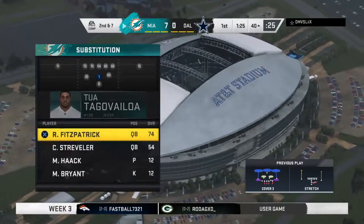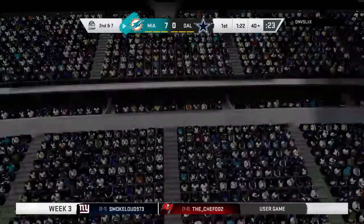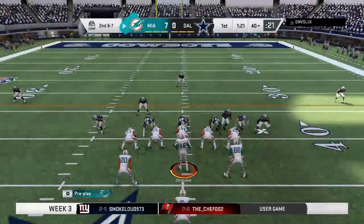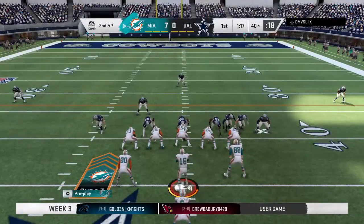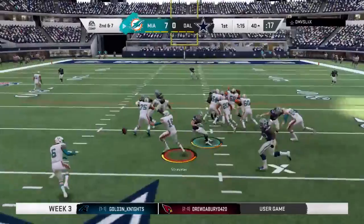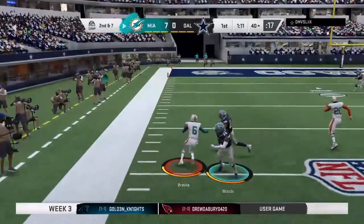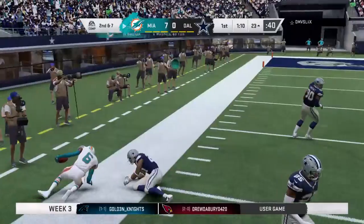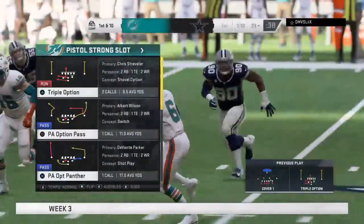Now we've got that artificial surface. You see the pellets go up. Still a nice play by the defense. The last run got 3. Now here's 2nd and 7. He pitches it. 17 yards for the Dolphins there as they've got themselves a first down.